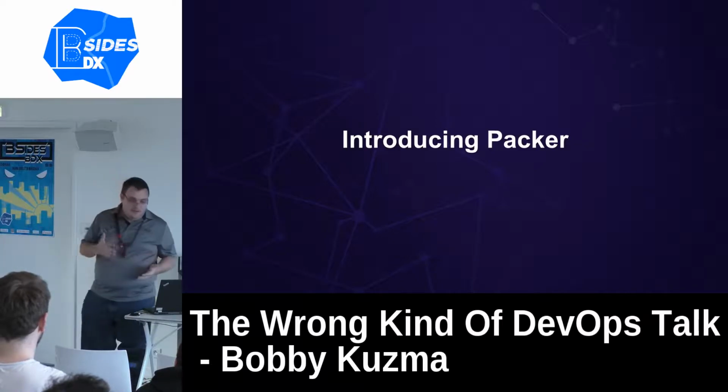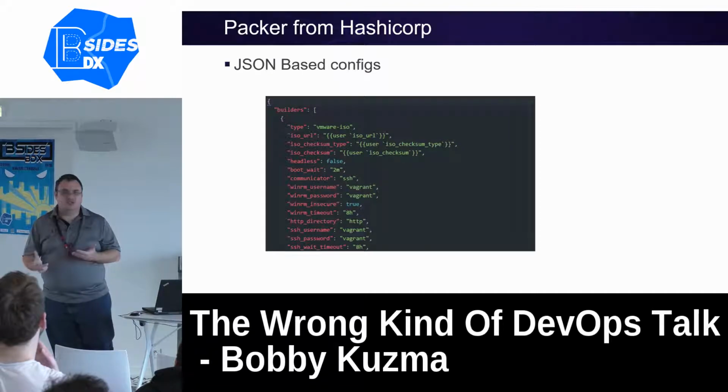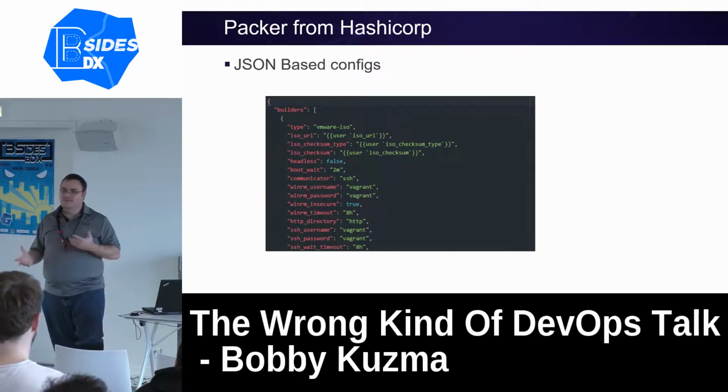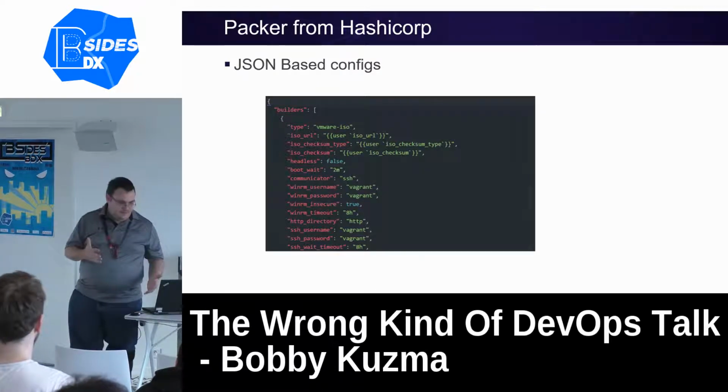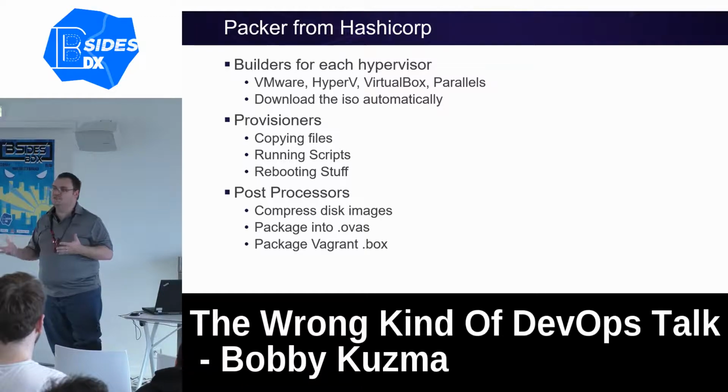Because all of this stuff's I/O bound. It's a thing. So Packer uses JSON-based configs. And there's 3 different chunks of it that you have to worry about. Okay? So you start out with builders.